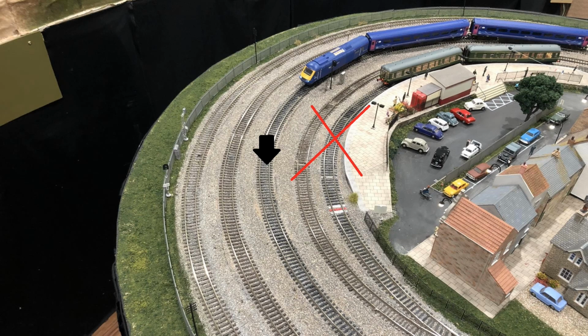It was easy. What loop do I call the fast loop? Well, it's the center track because it never has a 4th radius curve in it. It's always outside the 4th radius, no matter which way it's going to the left or going to the right.